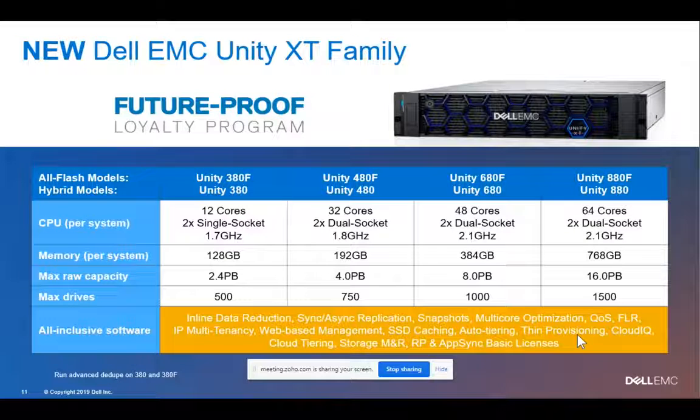Now, we're going to look at some of the features. If you can see on the presentation there, we have the series that are available for the XT. Something just to note is, if you want to identify our all-flash array storage systems, you're looking at a Unity 380F, and it's noted by the letter F. So the Unity 380F or the Unity 480F, 680F, and 880F, those are our all-flash array storage systems.